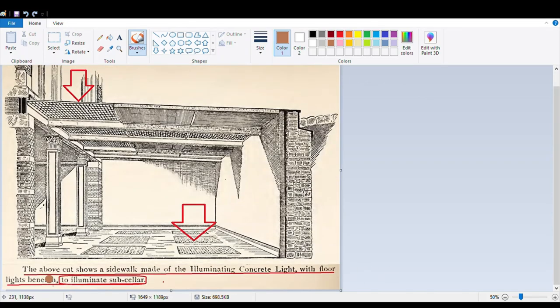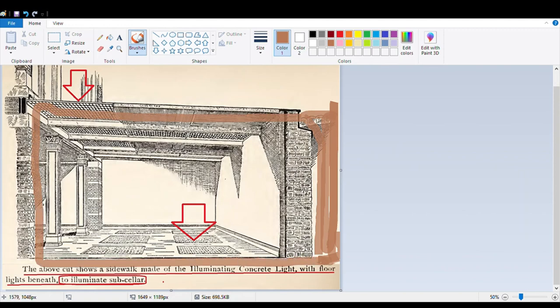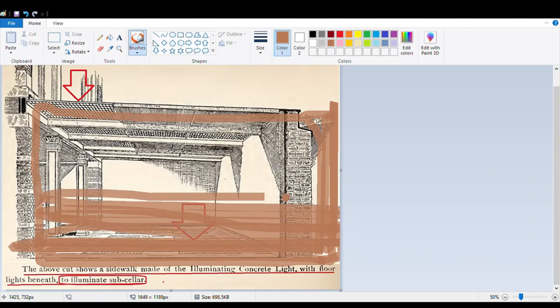Okay. The above cut shows a sidewalk made of illuminating concrete, with floor lights beneath to illuminate the sub cellar. So this is your pavement lights going down into a sub basement there. And right here you would have the street. So this would all be dirt here. Okay. And my theory, as I have said already, is that all this was the mud flood. Okay, this was all filled in. The gold mud flood coming in. Mud flood ain't nothing but liquid dirt.